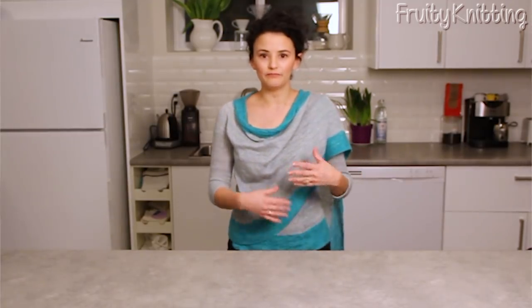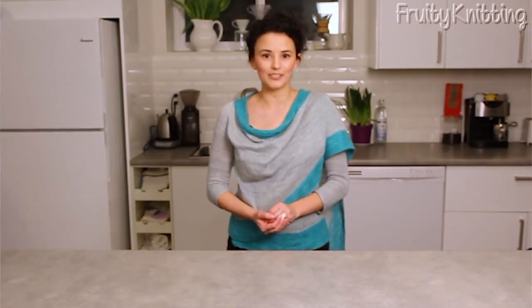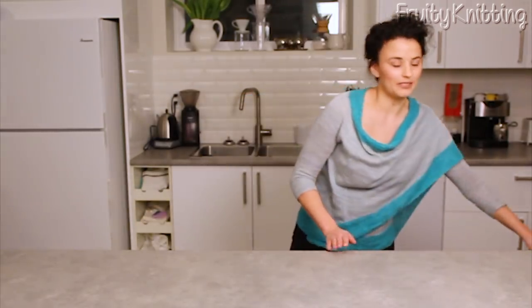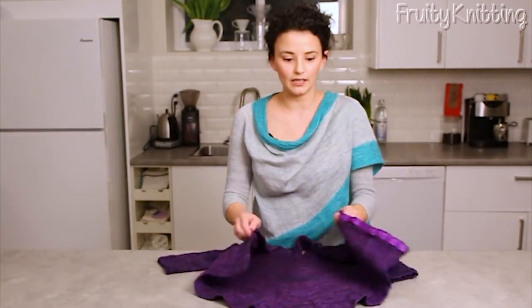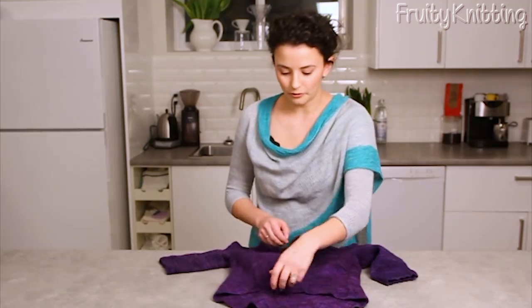I started knitting about 10 years ago, and I've been designing for most of that time as well, about 8 years. My knitting style is I really like to experiment. I like to try new things and see how they'll work. For example, I have this sweater here, which was published in Knitty first fall 2014.